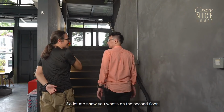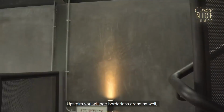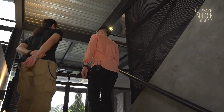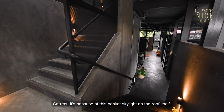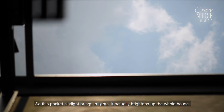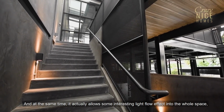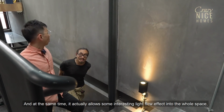Let me show you what's on the second floor. So what can we expect upstairs? Well, upstairs you will see boundaryless areas as well. That means there are bedrooms, but it's still a transitional space. So this second part of the stairs is a lot brighter than the first half. Correct. It's because of these pocket skylights on the roof itself. These pocket skylights bring in light. It brightens up the whole house, and at the same time, it allows some interesting light flow effects into the whole space.